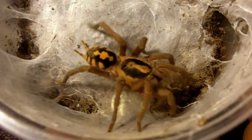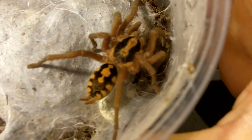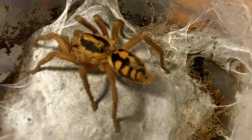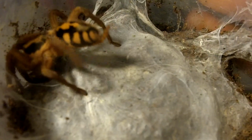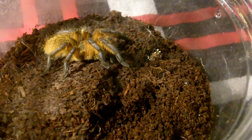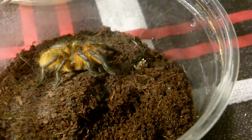Very simple to keep. Now this large form goes up to about 4 inches, and the smaller form, which is identical in color, only maxes out at 2. Which makes them slightly different species. But a really nice T. Harpactira pulchripes. This is the golden blue-legged baboon. Very rare and expensive T as adult females.